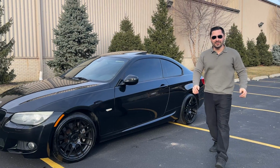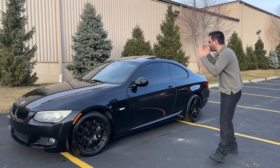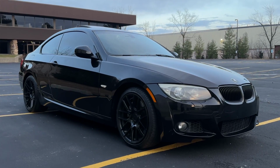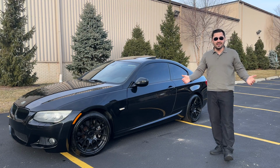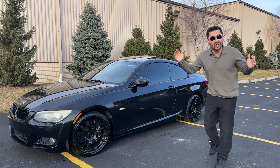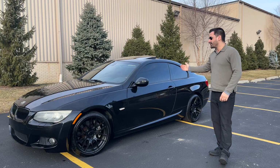I'm the Simple Car Guy, and this is my 13-year-old BMW 335, and in my opinion, it's one of the best designed cars ever made. It's been turning heads for over 2 decades now, and it's loved by many. I've had 2 of them over the last 8 years, and today I will show you 5 things that I really love about this iconic machine, and 5 things that have been very frustrating over the years.